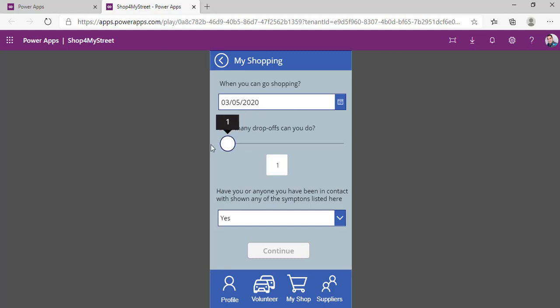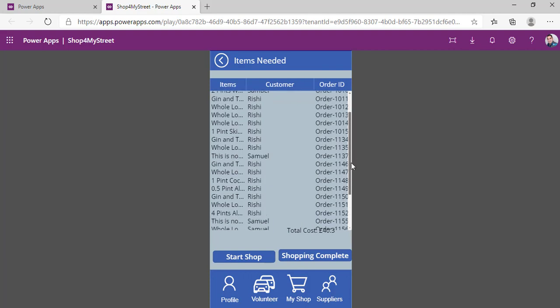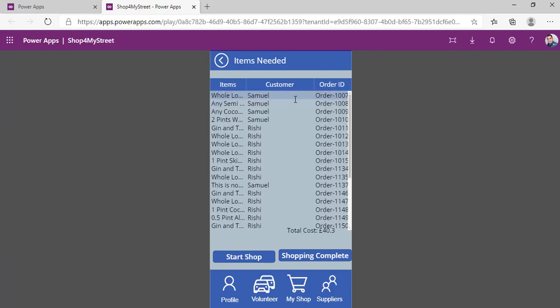So how many people we can drop off items to. And also it's important here for us to specify whether we've been in contact with anyone with any of the symptoms. If we specify yes, we're not able to continue. But if we specify no, so we're saying we're going shopping today, we can do 2 drop-offs. Then what we will see here is a list of all of the orders in the area where the order requested date is within the date that we're going.